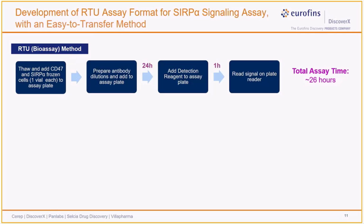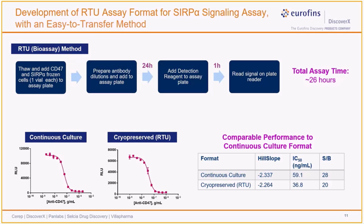very easy workflow. And what you can see is that the data look very similar to what we see in continuous culture, which is shown here on the left, and the cryopreserved or ready-to-use format on the right. And again, hill slopes are very similar, IC50s very similar, and also a comparable signal to background.